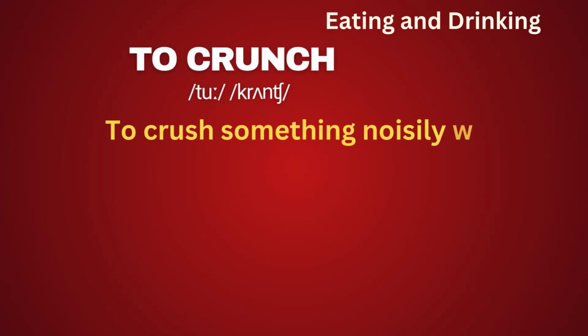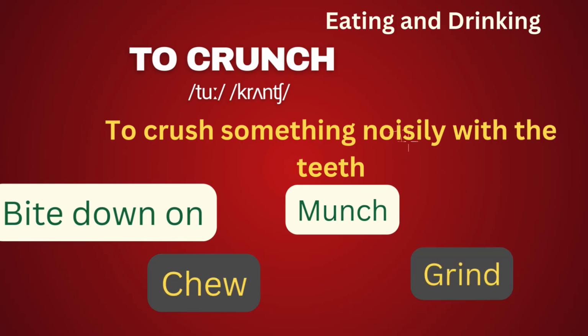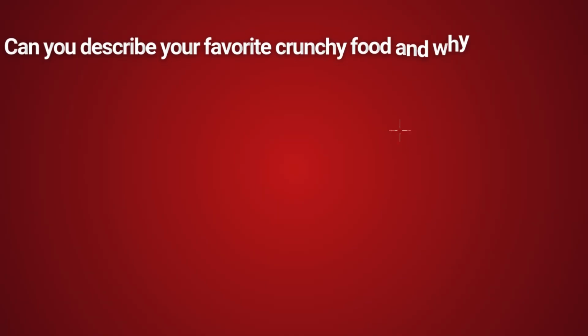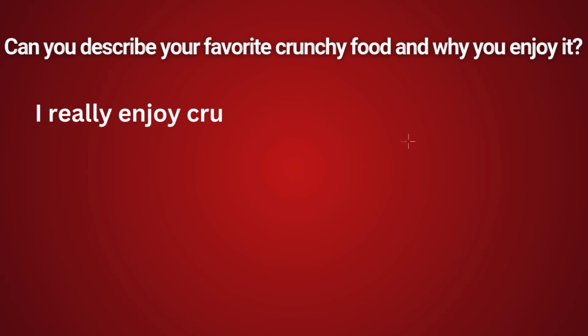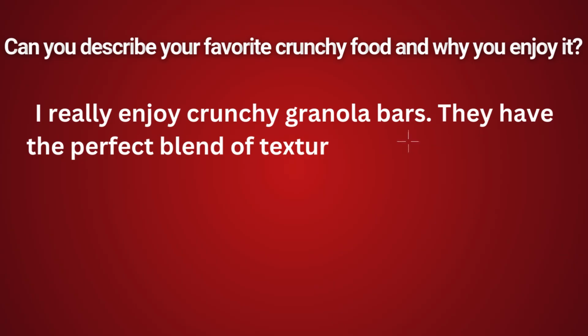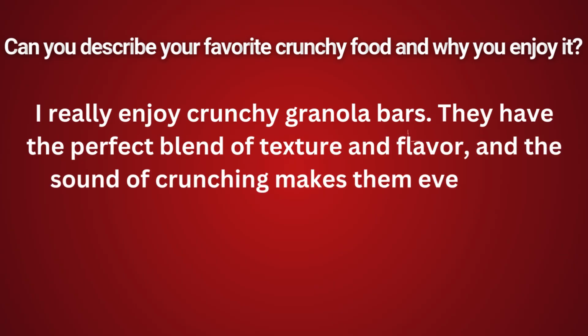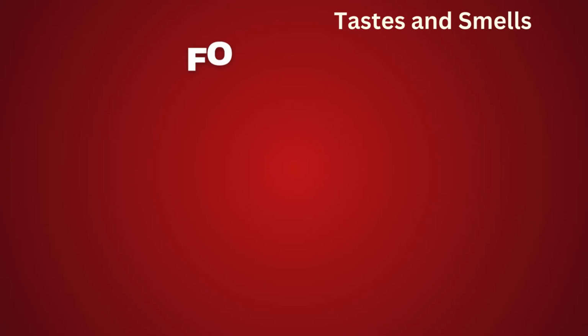To crunch. To crush something noisily with the teeth. Bite down on. Munch. Chew. Grind. Can you describe your favorite crunchy food and why you enjoy it? I really enjoy crunchy granola bars. They have the perfect blend of texture and flavor, and the sound of crunching makes them even more satisfying.